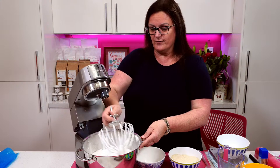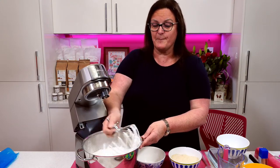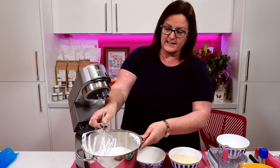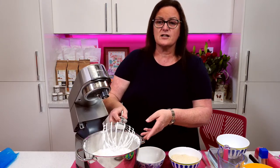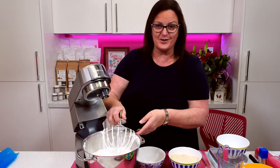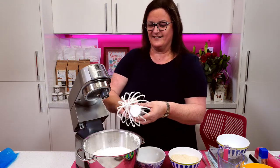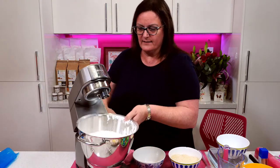Let me just get this off. There's no allergens with our product either. It's completely nut-free. It's suitable for dairy, and it is suitable for vegetarians, not suitable for vegans. And it's white in colour. So let me just get this off and move the mixture out of the way.